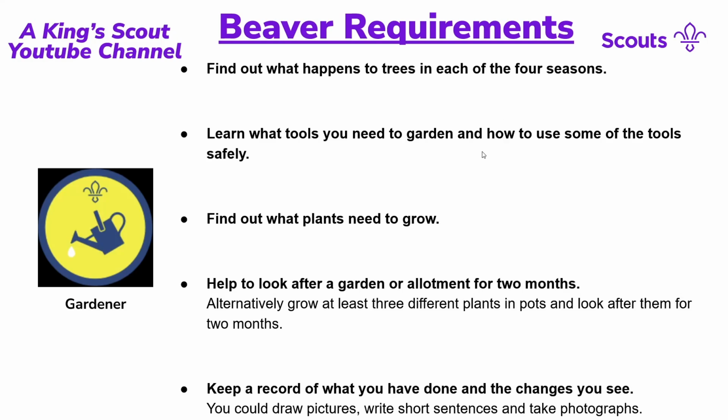And of course, the points we mentioned up here about doing activity with natural things would also count for this one too. Obviously, plants are natural things, and helping them grow is doing natural things as well.